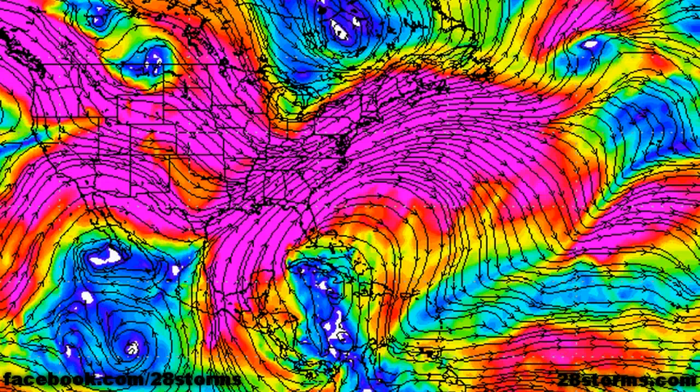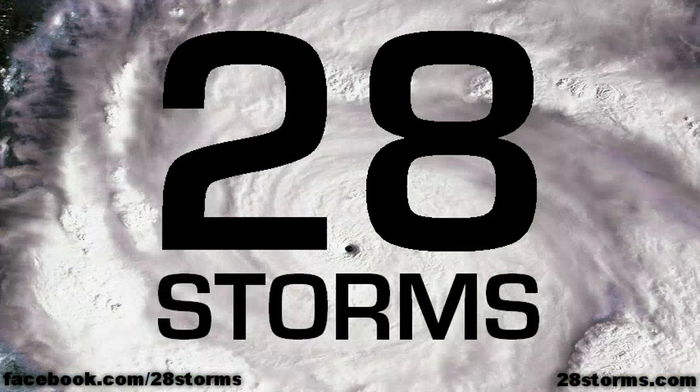So it's looking less and less likely that Rina will make a significant impact on any land areas. It looks like minimal hurricane conditions are still possible along the eastern half of the Yucatan, and southern Florida may get some passing showers over the next week from this system, but certainly nothing overly intense. So the situation is looking a lot better compared to what we had just 24 hours ago, but as always we will continue to monitor the storm's progress as it inches closer to land.